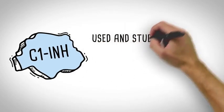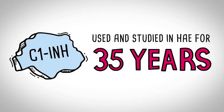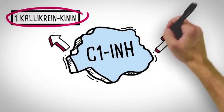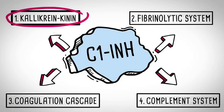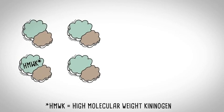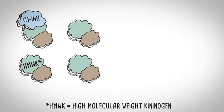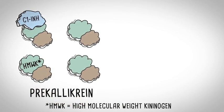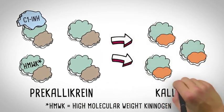C1 esterase inhibitors have been used and studied in HAE for over 35 years. They impact 4 inflammatory cascades, including the kallikrein-kinin cascade, which has a powerful influence on the inflammatory process. Here's how the latter part of the kallikrein-kinin cascade works. When the body doesn't have enough functional C1-INH, there's a greater potential for an unregulated pro-inflammatory complex, called prekallikrein high molecular weight kininogen, to undergo a structural change to become a kallikrein complex.